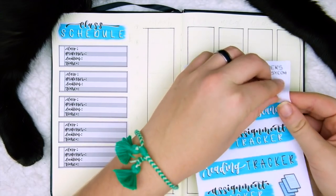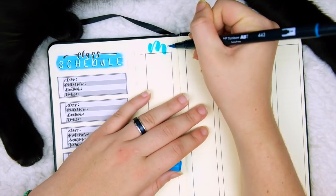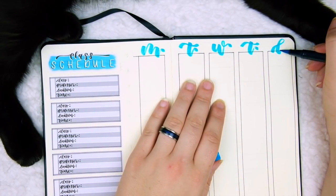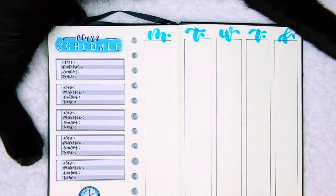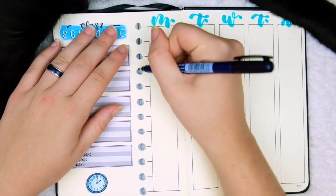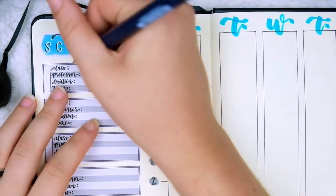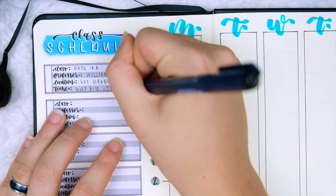Having to pull out your phone to look up your schedule while you're trying to focus on planning and studying can in itself be super distracting. So I always found it really helpful to have a full-size version of my schedule in my bullet journal. That way I can easily reference it at a moment's notice. If you're starting a new journal for the school year, I even recommend putting this right in the beginning of your journal so that you know where it is and you can flip to it without a problem.